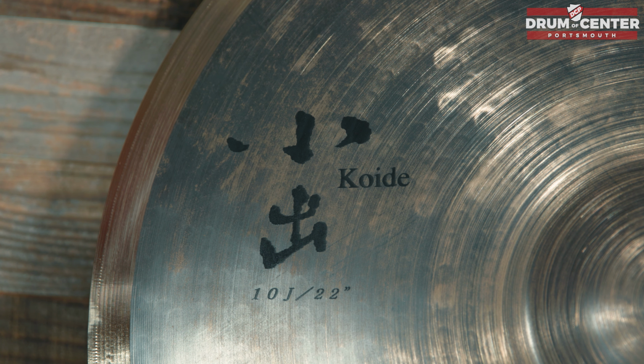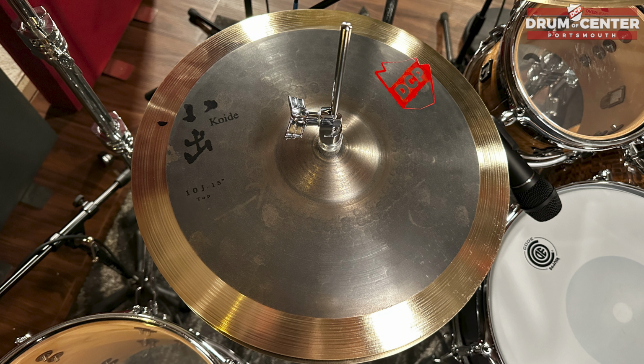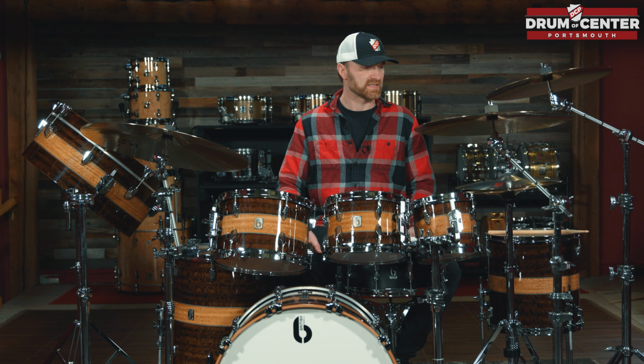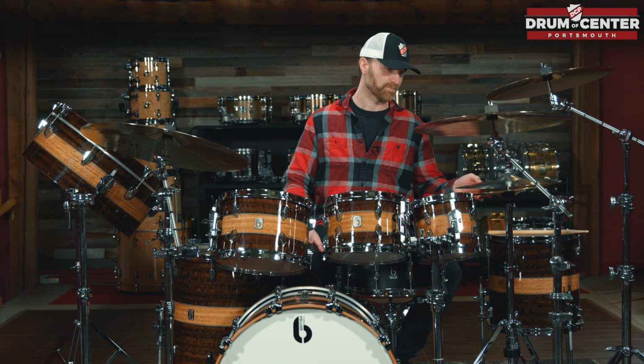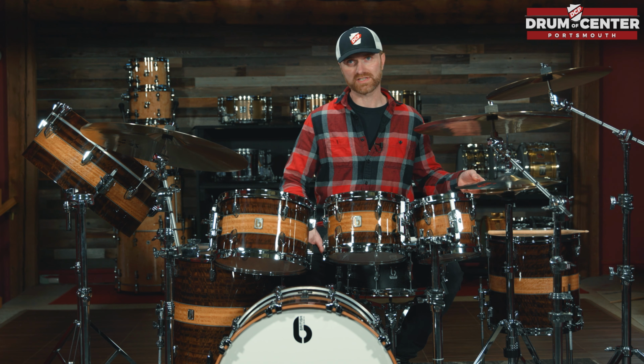The cymbals on this kit are also made by a very small group of artisans who love what they do. These are Koide cymbals, or maybe it's Koide. I don't know, I'm sorry. The hats, we have 15-inch 10Js, which feature an unlathed hammered part of the cymbal on top and then lathing on the outside. These ones also feature our logo on them for some reason.